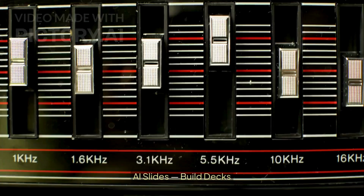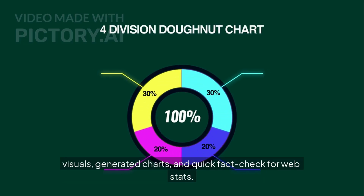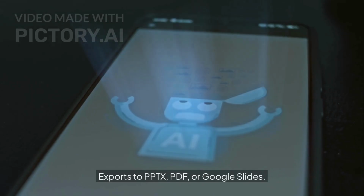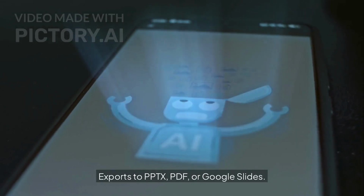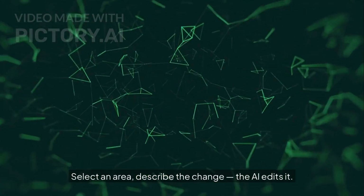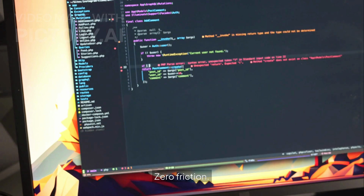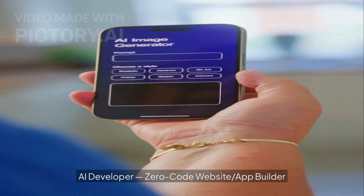AI slides, build decks instantly. Feed it an outline, a PDF, a messy file, or even a screenshot, and it creates a structured deck using 100+ templates. You get consistent typography, polished layouts, smart visuals, generated charts, and quick fact-check for web stats. Exports to PPTX, PDF, or Google Slides. Select an area, describe the change, the AI edits it. Zero friction.